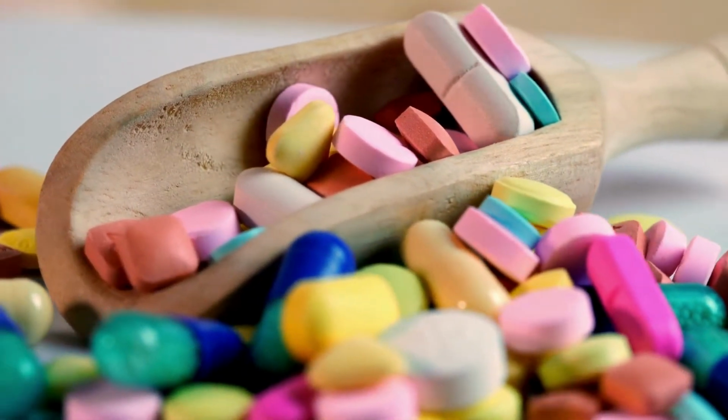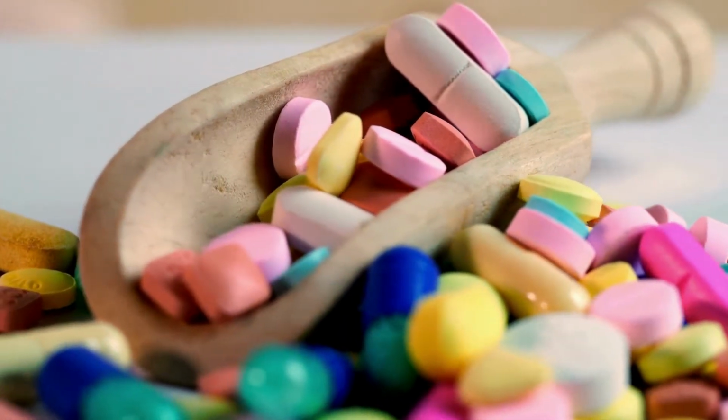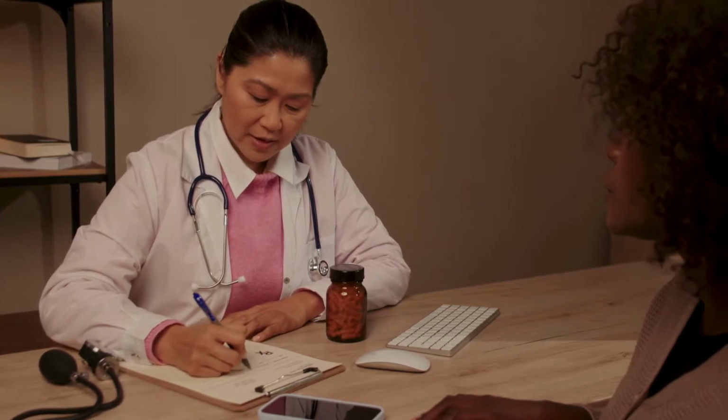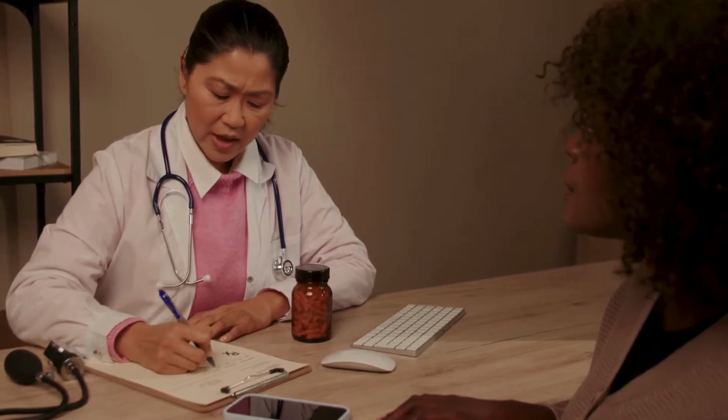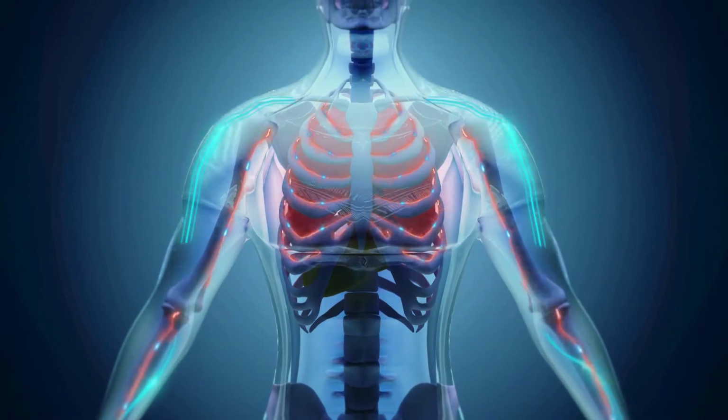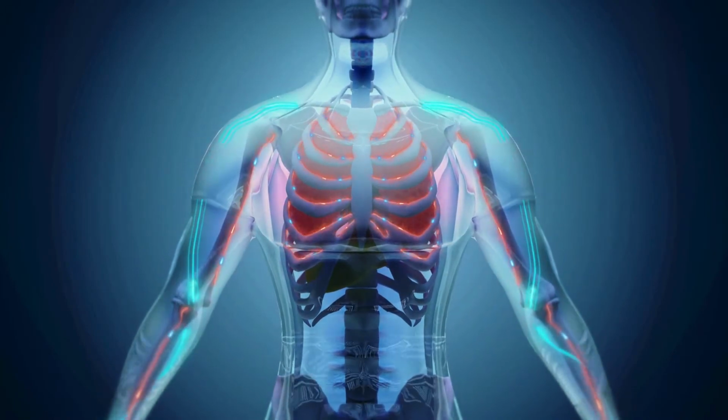It's that simple, right? But some plans will make exceptions if you can prove medical necessity, like if your obesity is seriously affecting your health. But even then, it's a lot of red tape, and you might need prior authorization. Actually, you will need prior authorization, which can delay or block coverage altogether.